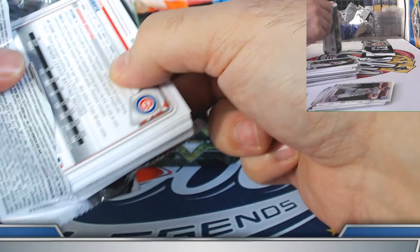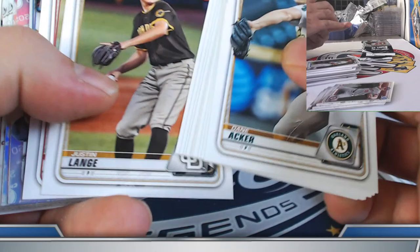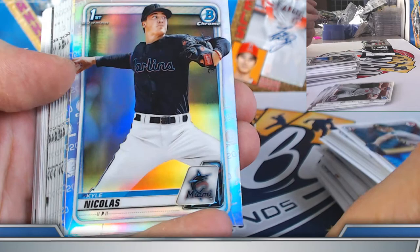Ari, calling your shot there. Yeah, well, that's just thinking about it. Where are they going to get these? Austin Martin's a middle infielder too, right? Well, sooner or later, some of these guys are going to have to DH or play in the outfield.